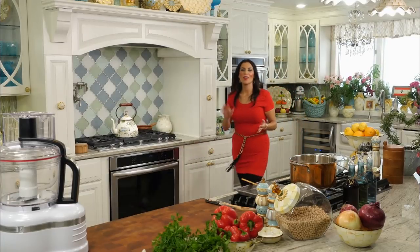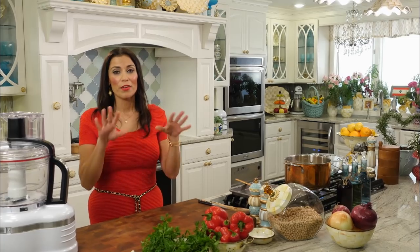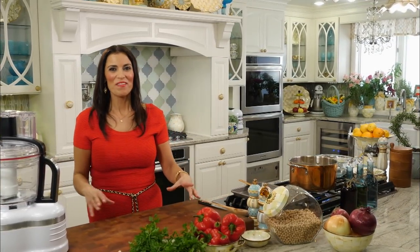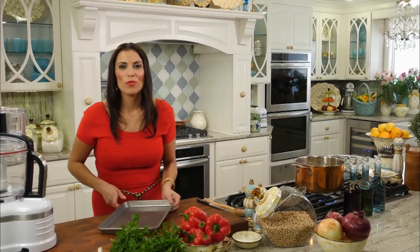Okay, so our eggplants are gonna be baking for about 40 to 45 minutes until they're completely deflated. They're gonna look like flat tires, for lack of a better phrase. In the meantime, we're gonna get started on our roasted red pepper dip called Mouhamarah.